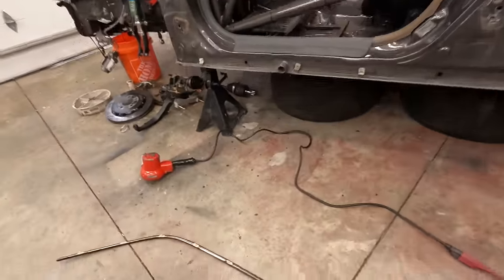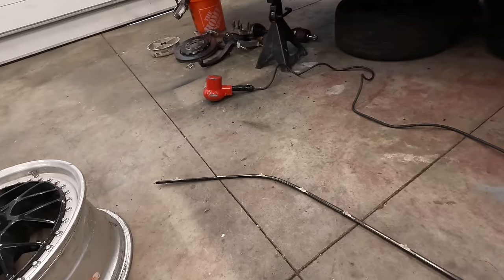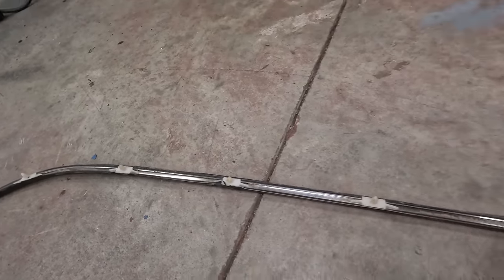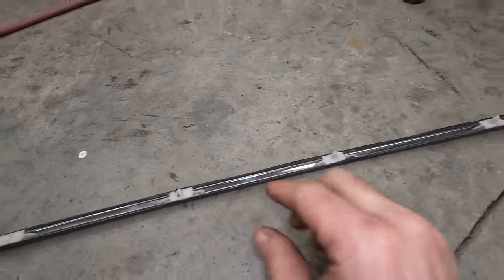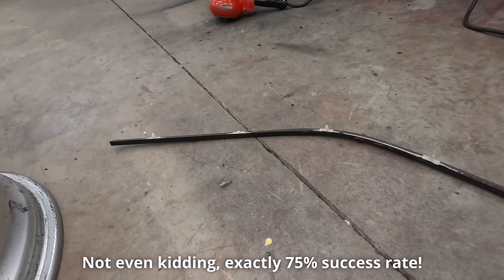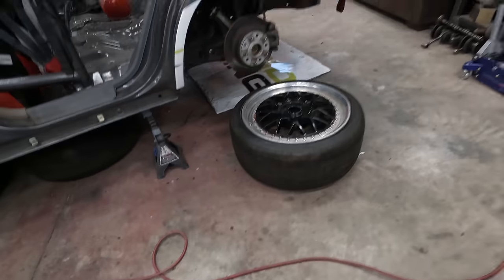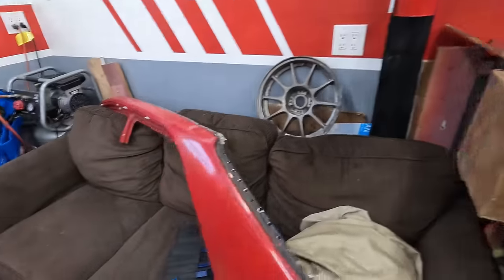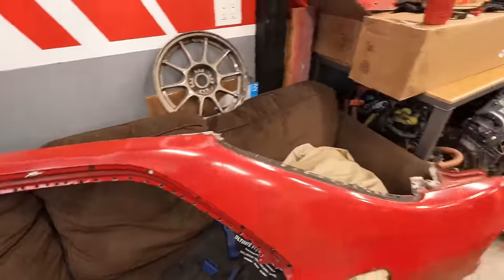So most importantly, I got it off without bending this trim piece. It's still in good condition. And let's see how many clips I broke. So one, two, three clips. This one's kind of broken. Let's say 3.5 clips. I'll take that any day because I have three spare clips. I got one good clip right here, and then I have two, three. I got four extra clips, so that's good.